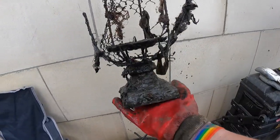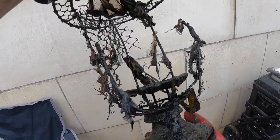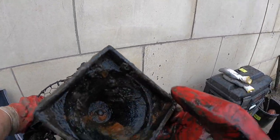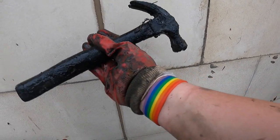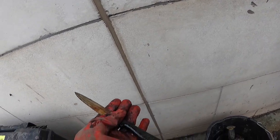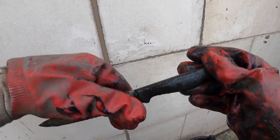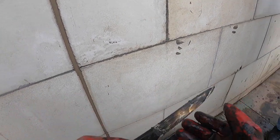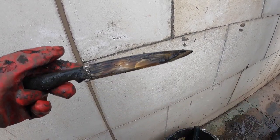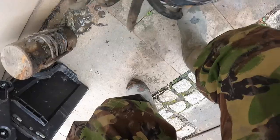Where is it? This looks old school. It's got a spike on it. That base is lovely. Right, so got a hammer. A knife there. Doesn't appear to be branded. It's a cheap one, that. Try and bury that so no one sees it.